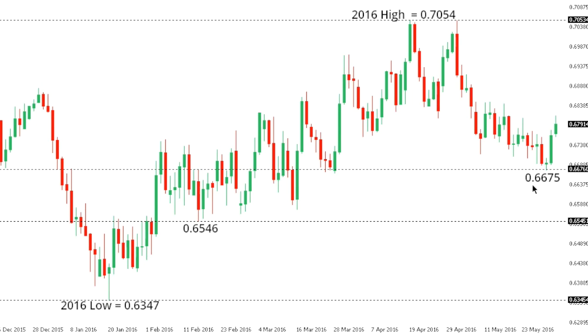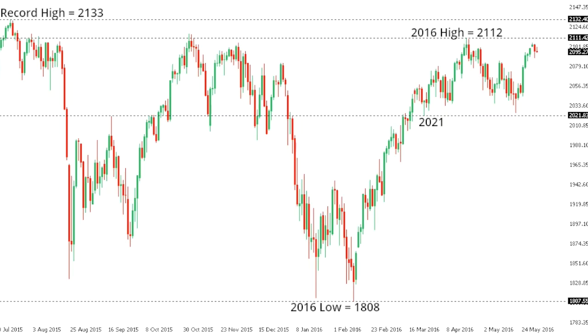Kiwi dollar. So Kiwi has seen a nice little bounce in recent trade. The price action favors additional downside, with the market continuing to be very well capped into rallies below medium-term resistance above 70. Look for a lower top ahead of the next downside extension below 66.75 to expose next key support at 65.46, which guards against the 2016 low at 63.47 further down.